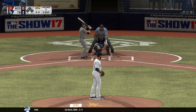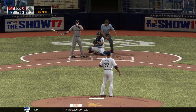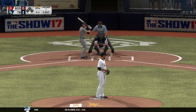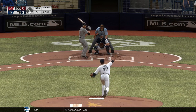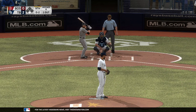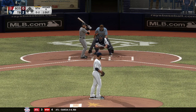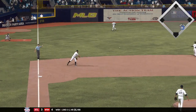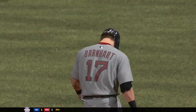Into the windup and the pitch. Leaves a changeup high for a strike. One out, nobody on. Little dribbler up the first baseline. That winds up foul for the second strike. Down the third baseline. Throw on to first, and now the Red Sox are down to their final out.